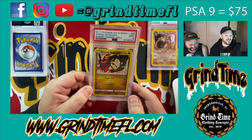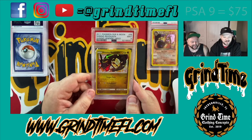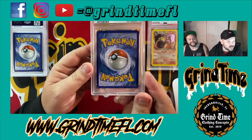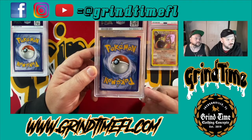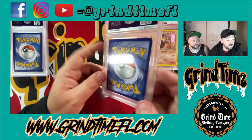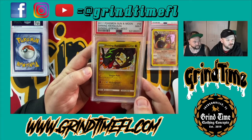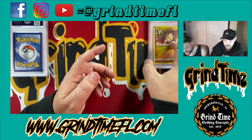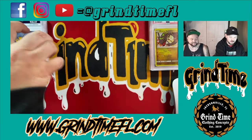Oh! All right. Hey, we'll take it. Shining Rayquaza, Mint 9 from Shining Legends. And like I said, I'm going to guess that has a lot to do with the centering. It's better on the back, but it's still a lot bigger on top than it is on the bottom. That's probably what it was. The card is very nice other than that. But Shining Rayquaza, and we still have a second shot at pulling a 10 in that Shining Rayquaza. So we'll have to see what happens.